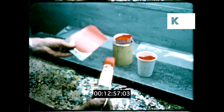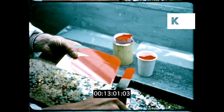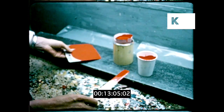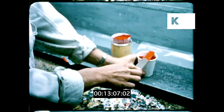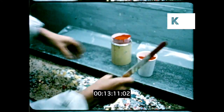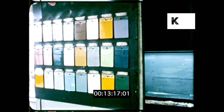This test panel will be compared under a standard light source against the master panel for that color. Then small quantities of stainer are added to the mix to correct any slight discrepancy. When the stainers are thoroughly mixed, further samples are taken until finally a test panel is obtained which matches in every way to the standard.